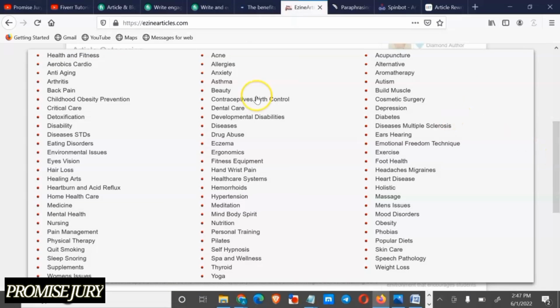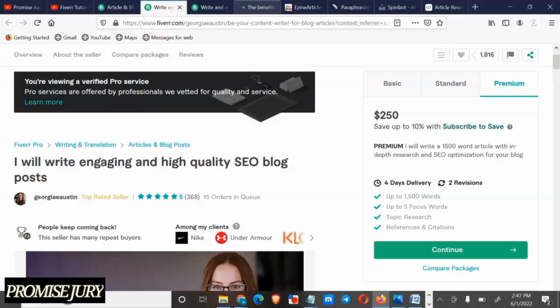In Asian Articles, you can see other articles about health and fitness. You can see many topics. So it doesn't matter the kind of topic that person will tell you to write for him or her on Fiverr. If you just hear the topic, try to narrow the topic to something particular. Maybe the person tells you, I want to write about health. On which topic? Maybe it might just be weight loss, obesity, or the like.